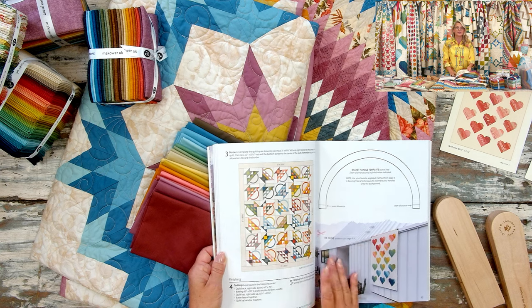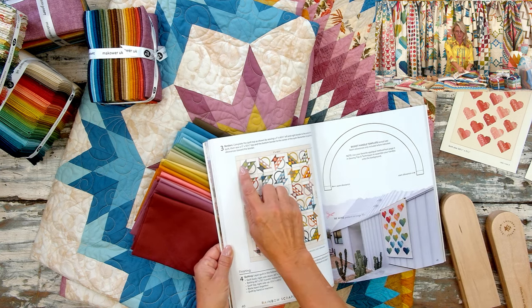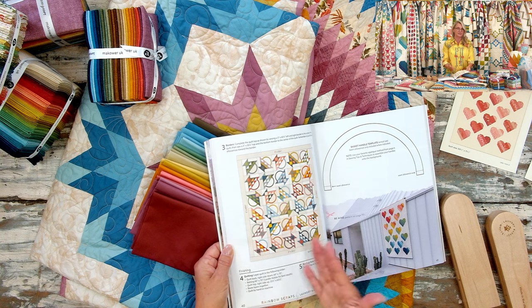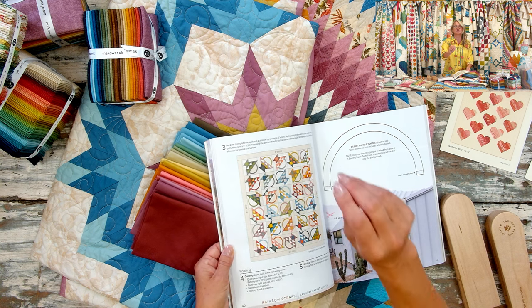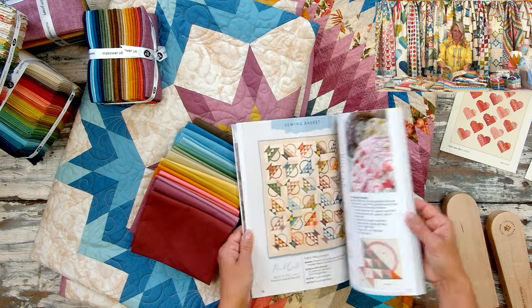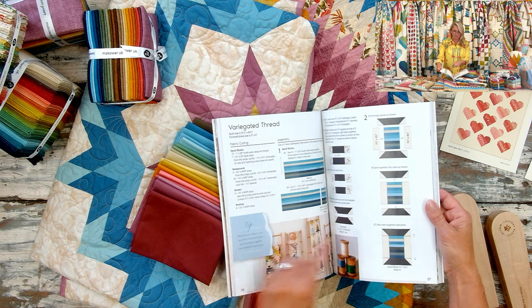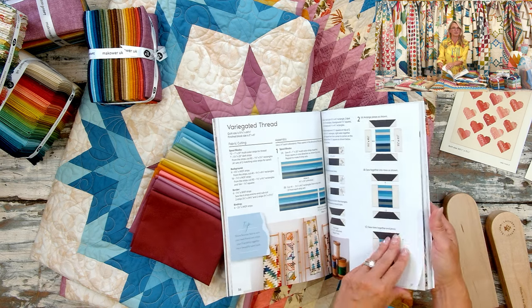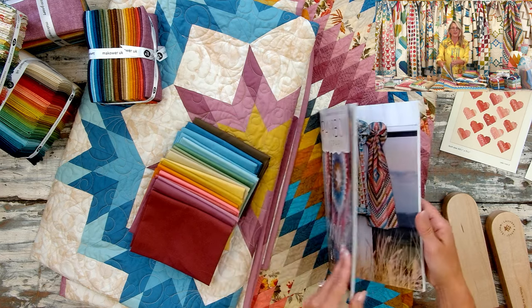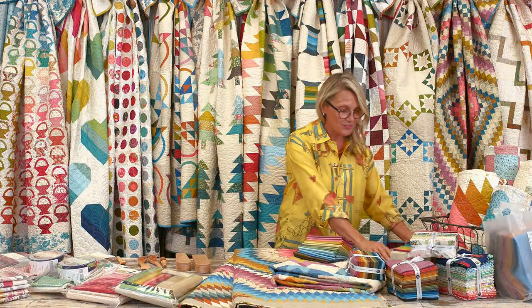You could have a 1930s reproduction, and your green goes in here, your purple goes in here, and you get that same feel and look, but with your scraps. So this is why I made sure that all the pictures that are step by steps are in color, so you can follow some of that and then make your quilts just with whatever you have in your stash.